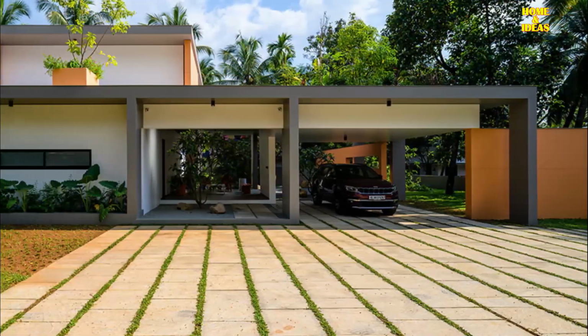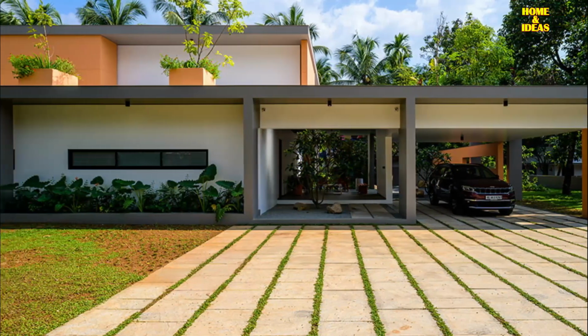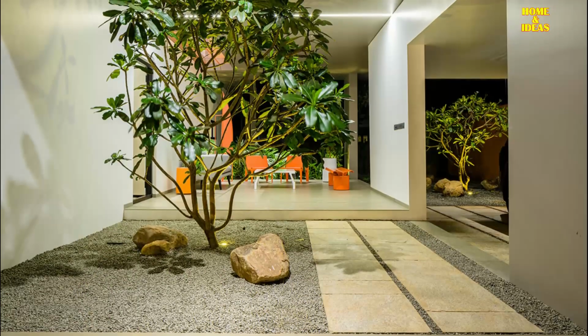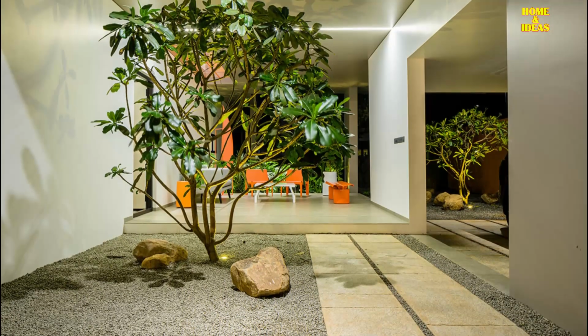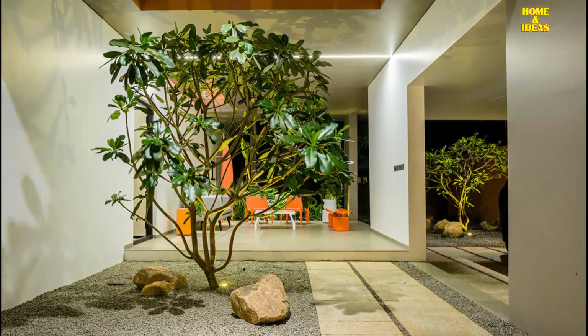There is a carport with a terrace garden on top, and the tropical garden seamlessly transitions into a dry garden near the entrance. To enter the house, one must pass through a charmingly lit landscape and an open area that resembles a pavilion, offering a space to enjoy the outdoors.